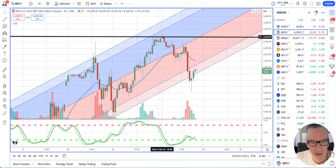Green bar up, big flush out, coming back down to give you your reversal bar, and then a red bar to confirm the top there, and it was all downhill from there.